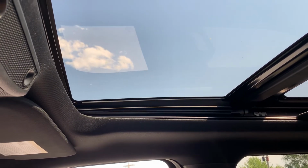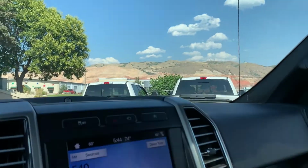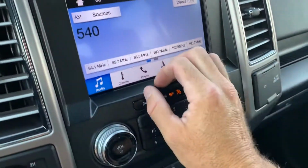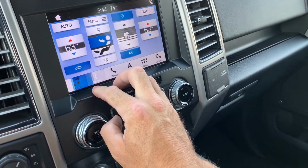Push the button once and it will close that much. Push it a second time and it'll close the rest of the way. So we'll be able to see this a little bit better. Okay, so right now, you see that it does have AM, FM, Sirius XM, and Bluetooth, and you can bounce over to your climate control.